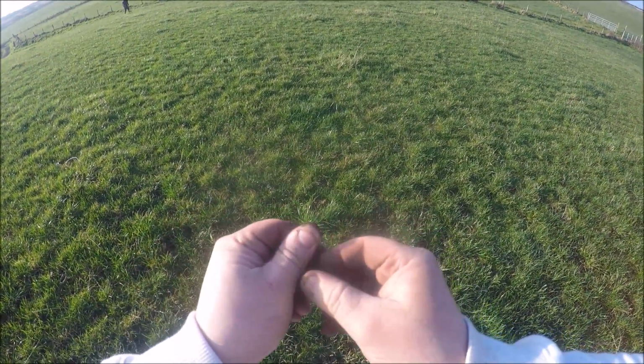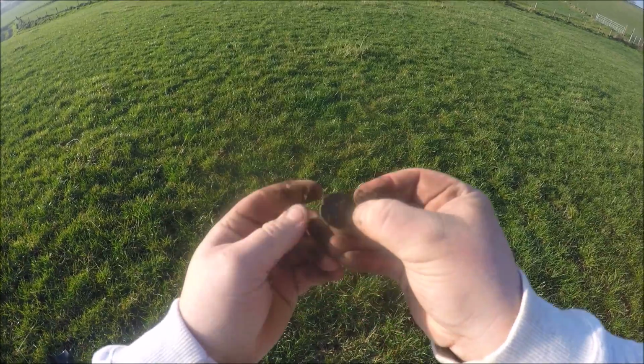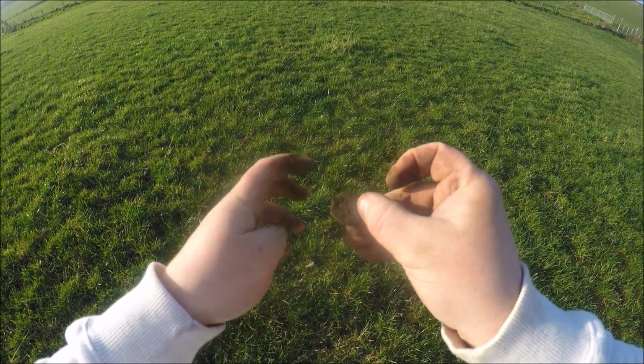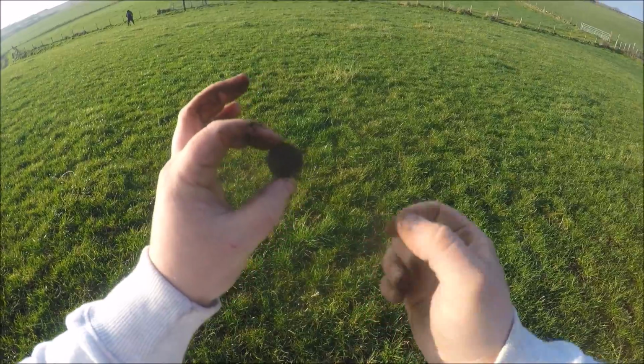Well, here we go, here's the next signal out, it's a big coin. It's very cruddied. Yeah, probably go for a Vicky on that. It's definitely a wee Vicky half penny. You can feel the crud on it. Lovely little Vicky half penny again.